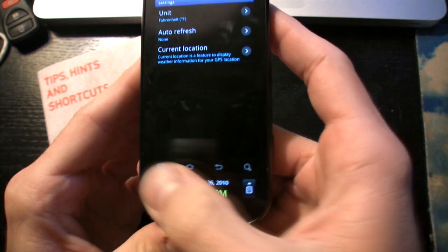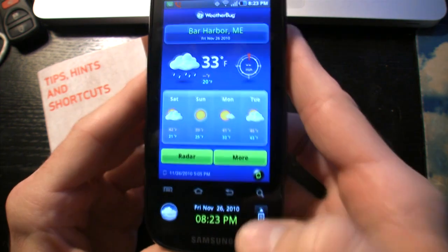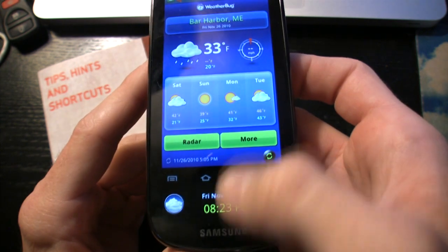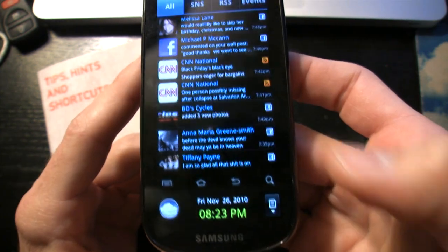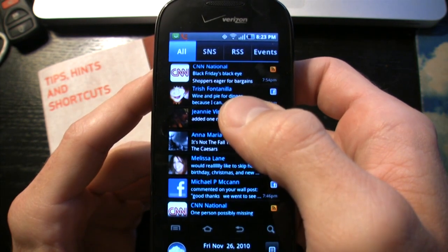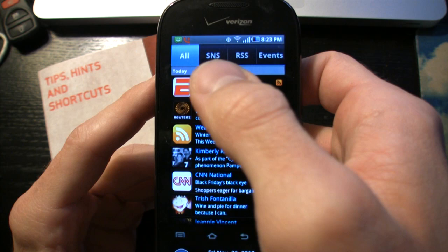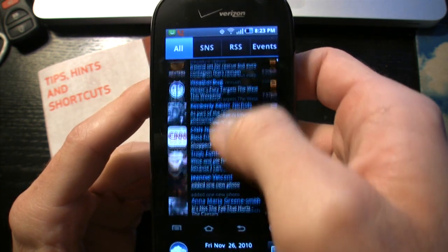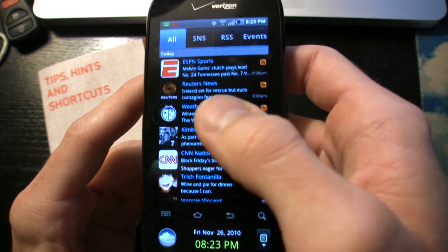It's a little tricky. This bar of haptic feedback buttons, like we mentioned in our full review, is a little close to both of these screens, so it's easy to inadvertently hit something. Now here, this displays all of your history, so these are the most recent updates combined. This is all social networking and RSS and events all combined into one. So we have MySpace, Facebook, Twitter, ESPN, Reuters.